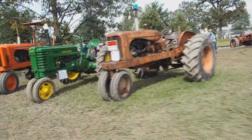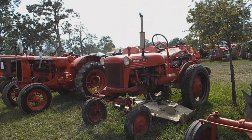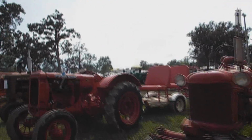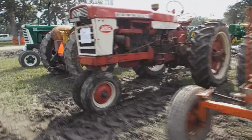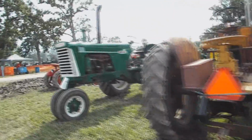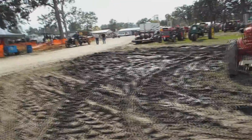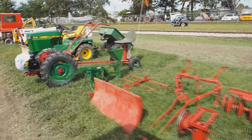And then see, here's an old rust bucket for sale. Another Alice for sale. Some little Farmalls here. Awesome. Very awesome. Ooh, the sun is like in the lens. And our golf cart was like not the best golf cart ever. It was either like go fast or don't go at all. So it was kind of fun.